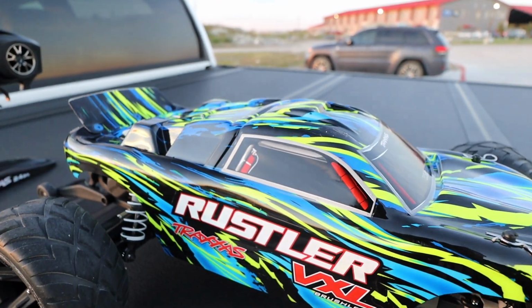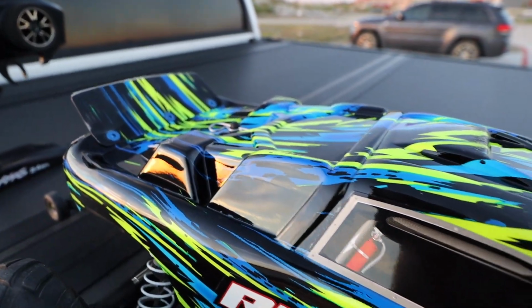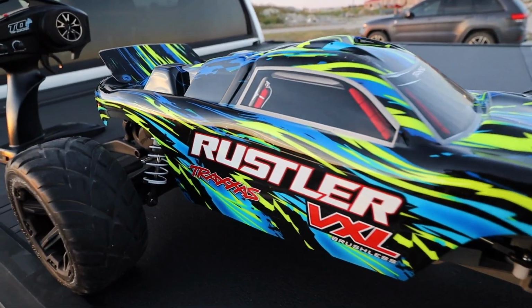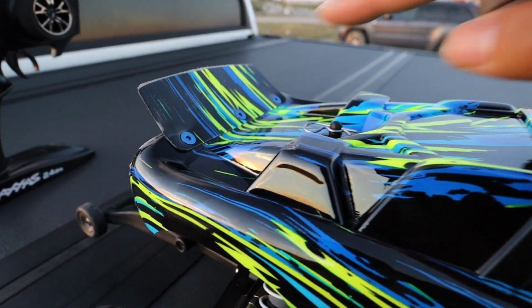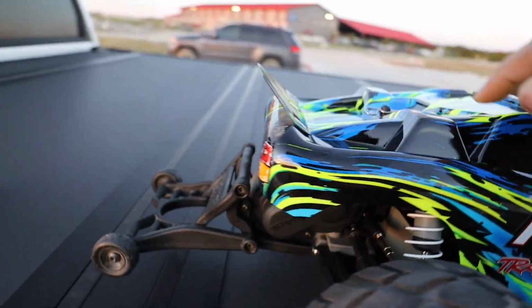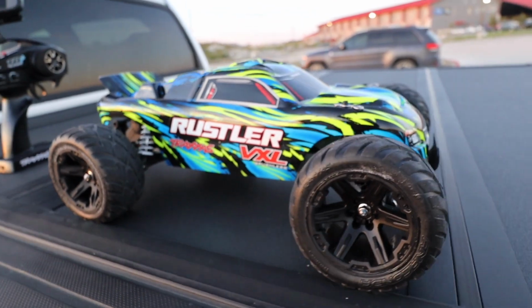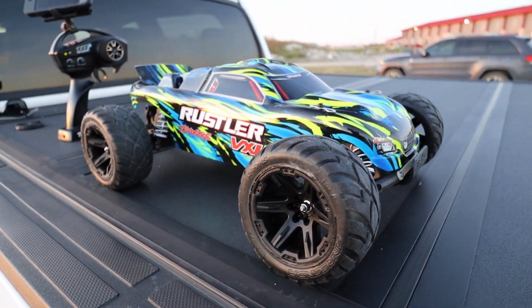But I almost successfully did this whole testing session and driving review without flipping it over. I did flip it over at the very end. There's some scratching there, some scratching there, some scratching on the back. So, dang it, I flipped it, but it's okay. It needs to get flipped anyways.